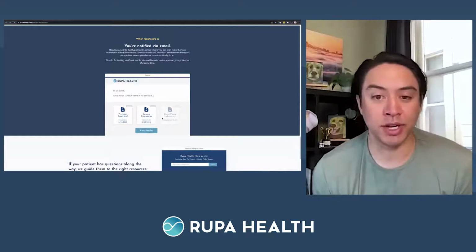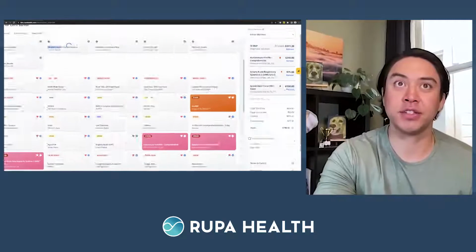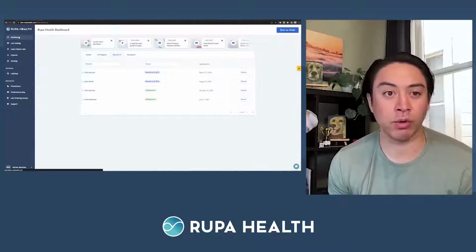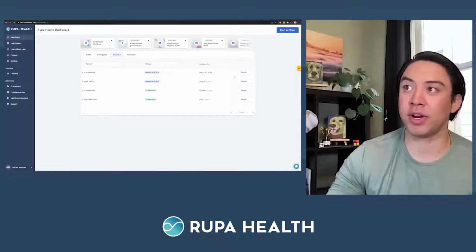So once those results come in, you just hop right back into your Rupa Health dashboard. You're able to view everything straight away, right within one screen. So again, you no longer have to go to multiple different lab logins to place your orders, but also you don't have to go there to manage your results as well. Everything will be flowing directly in here.